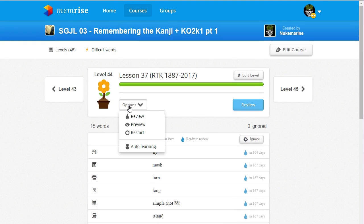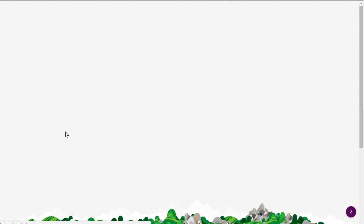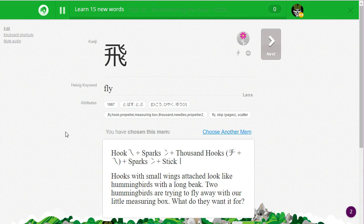So let's start with the preview. The first kanji we're going to learn is fly, and that's fly as in the action, not fly as the insect. Okay, so here we have fly. This is kind of a complicated thing. It's got what they call a trailing hook, or I'll call it trailing wind. That's from ki, the previous kanji we looked at. But this is fly. This can mean to fly, to skip, scatter, also to jump.